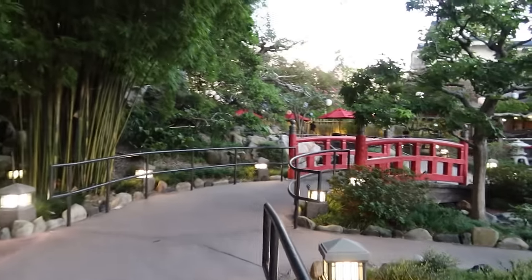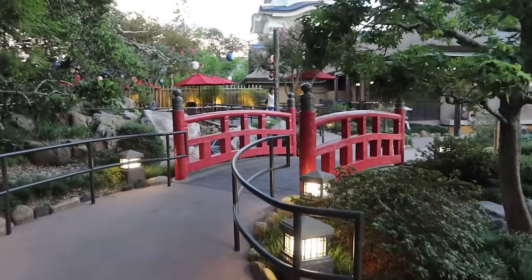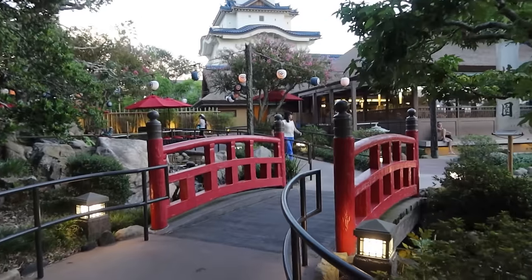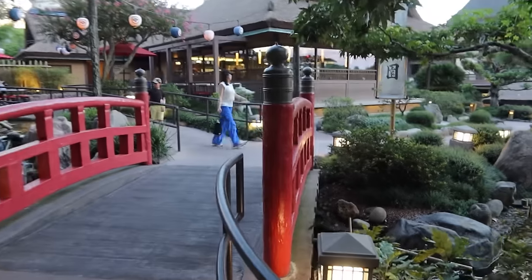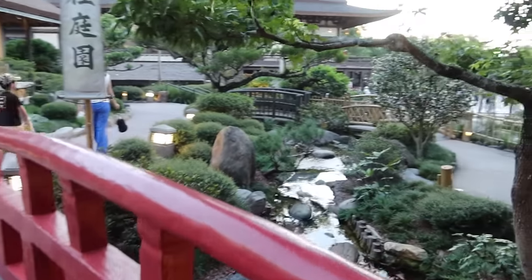The sun is setting, and this whole area in the Japan Pavilion, it's just so beautiful. I love it here. It's a great quiet place away from the hustle and bustle of Disney. It's so pretty.